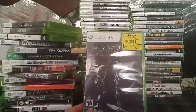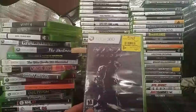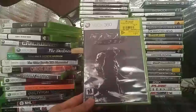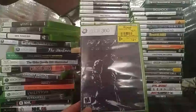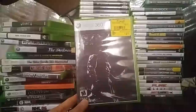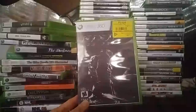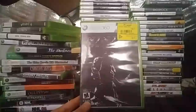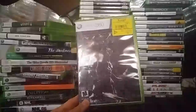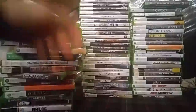this backwards compatible. I know the updated port, Ninja Gaiden 3 Razor's Edge, is backwards compatible, but the base original game is not. And I'm hoping that they do make it backwards compatible because of the way backwards compatibility works: the games don't actually run off the disc. They just check the disc, and then your console will download the actual game from the store. That's generally how it works.